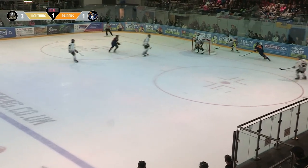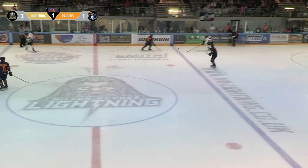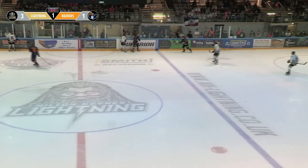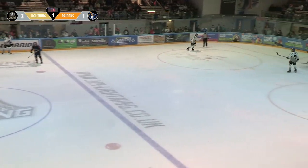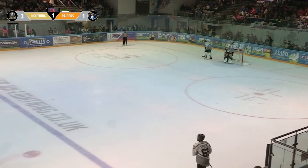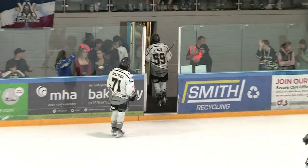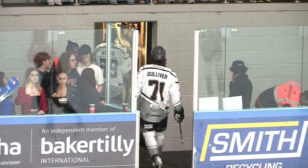Good play from Norcliffe there, trying to turn something. Gulliver beats his man through. Gets it out of the zone, but it's fired back in by the Raiders, and this will be it for the period, and a good start to the new season for the Lightning in that first period.